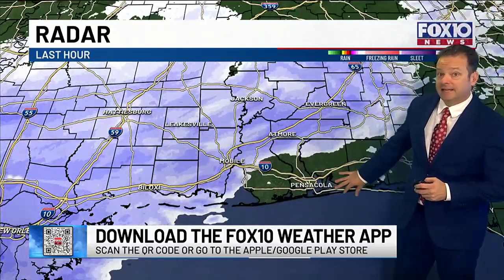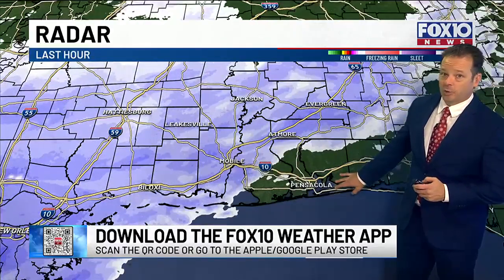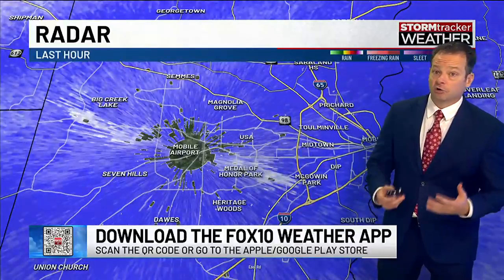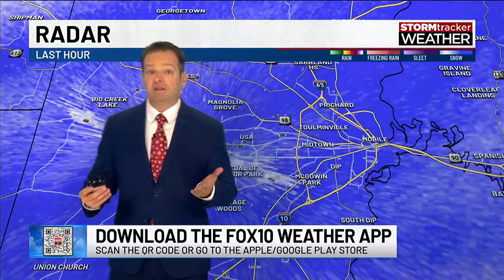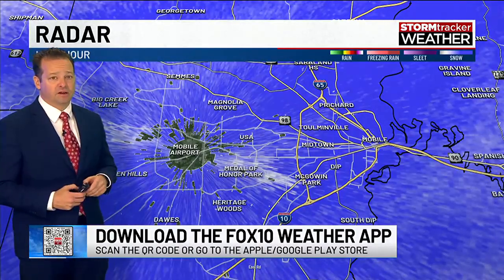It will come on in, and when it does start, you will quickly see everything turn white. This is going to come down at pretty good rates, especially in our coastal areas. We're going to see what we call bright banding. In other words, heavy snowfall rates down along the coast because of the moisture that's available there for it when it moves on through.